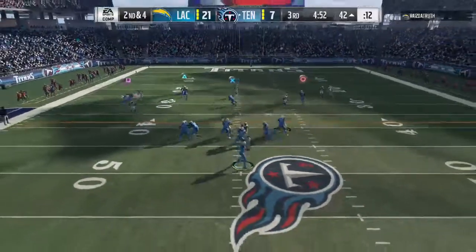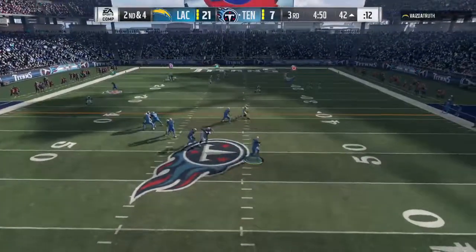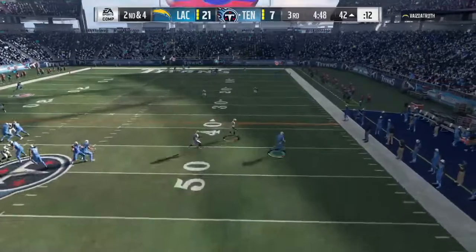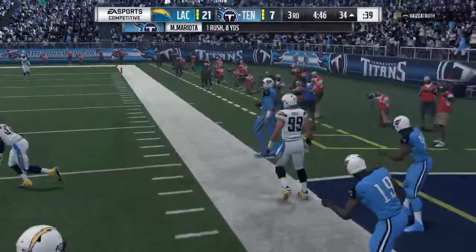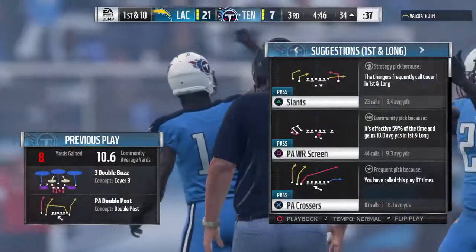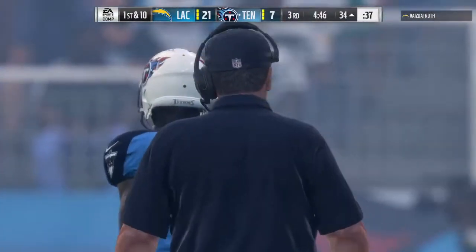Play action now. Mariota. Escaping the pressure right. Mariota had an 87-yard run as a rookie. This one a bit less, but it is a first down.